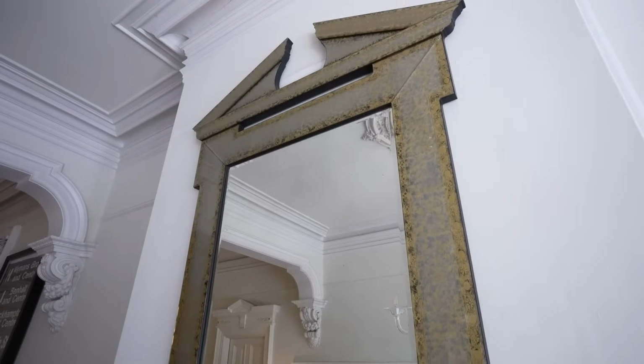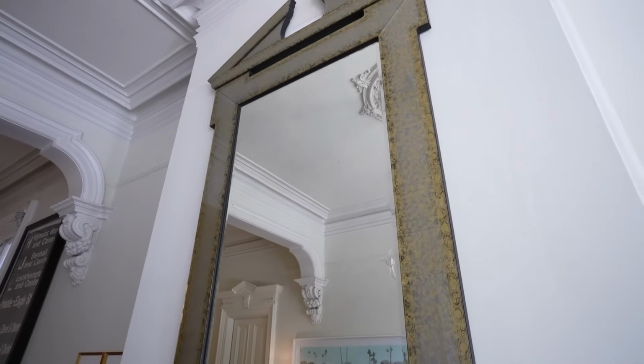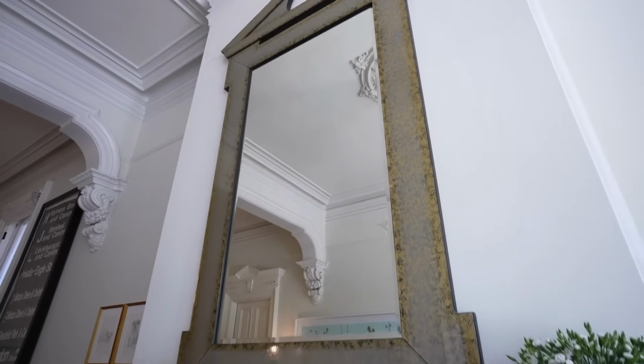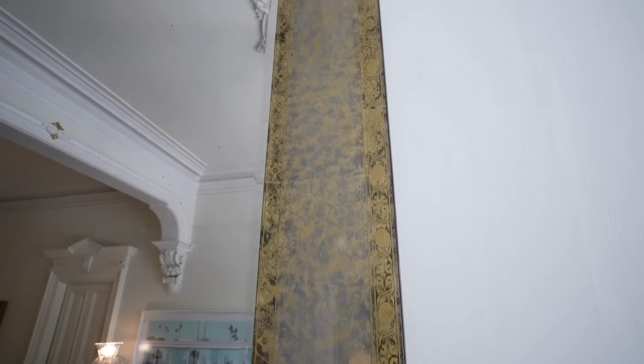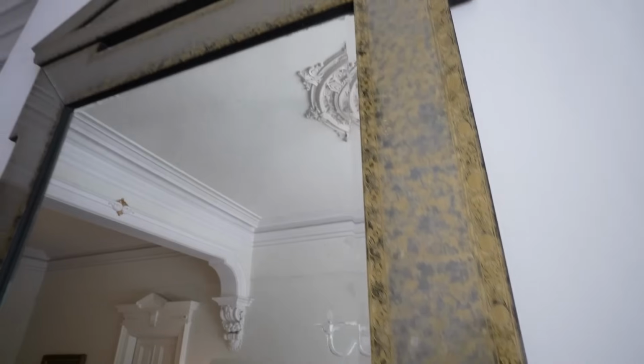But essentially, it's really high, and you can see how we've tried to play with that height with this mirror, which is from Restoration Hardware. It gives a nod back. I'd love an antique mirror. I've not found the right piece yet. So maybe when you come back, you'll be able to see what we do with this space. But it gives you an indication of it, to really bring that home in.